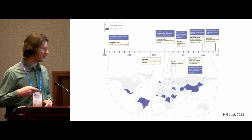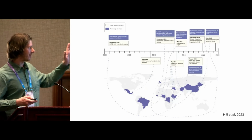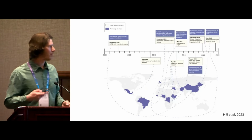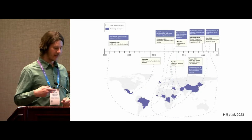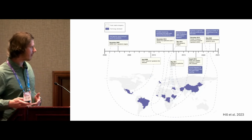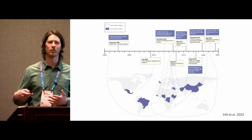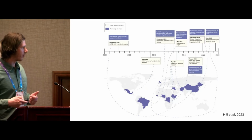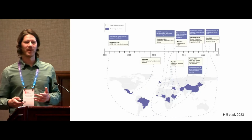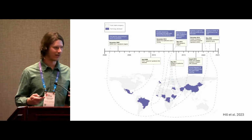This is a timeline from a review by Verity Hill in Nate's lab. Since the Ebola epidemic, there have been a number of outbreaks, some of them epidemics, some large outbreaks. And then obviously the COVID-19 pandemic. With every single outbreak since Ebola, nanopore sequencing has played a bigger and bigger role in the response. For Ebola there were 30,000 cases, of which 5% were sequenced.